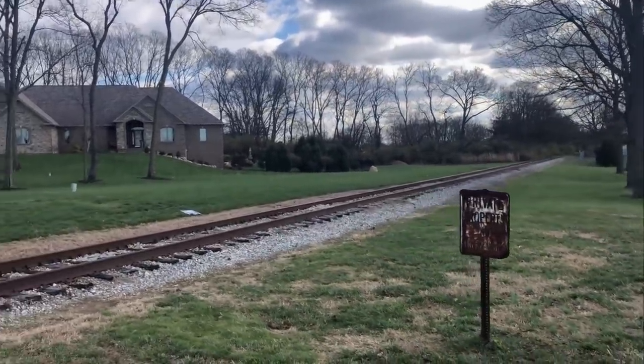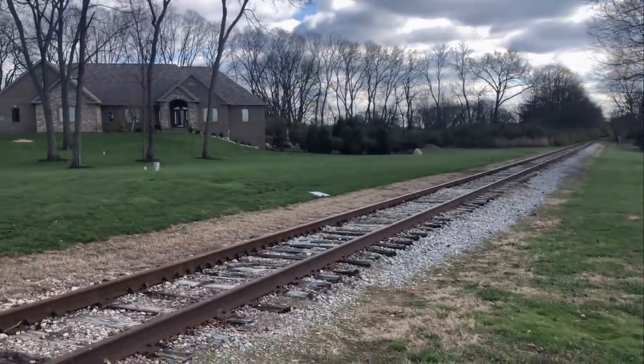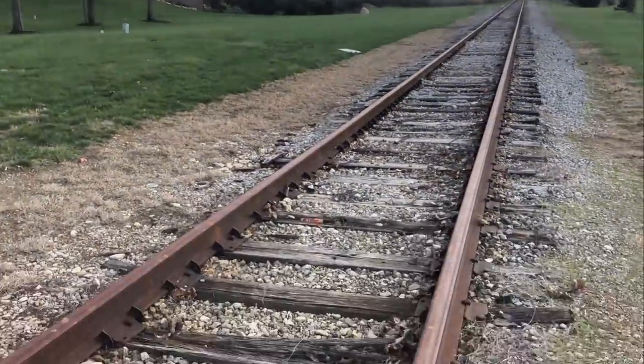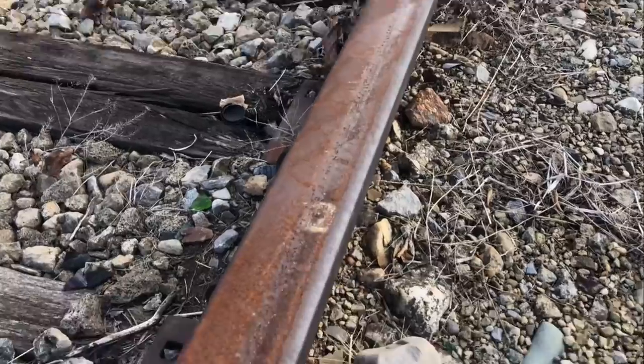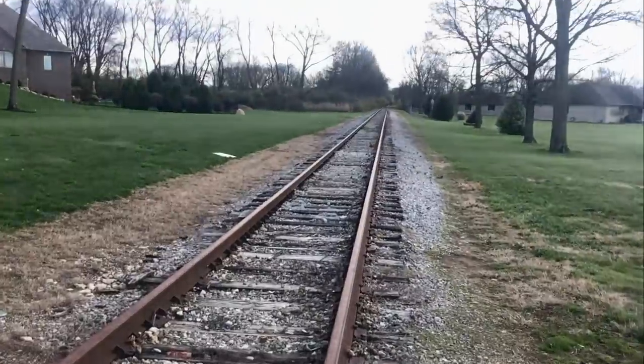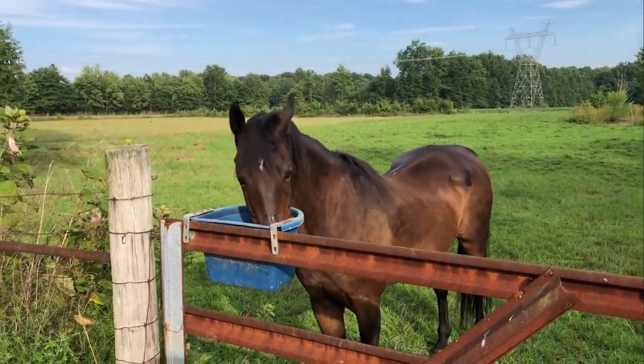CSX won't come up here. Dupps has to use their little red locomotive to take the cars out there to the interchange. Let's have a look at the tracks here. Always stays rusty. But wait, there's more.